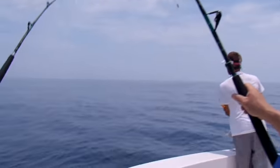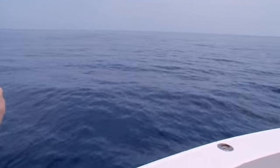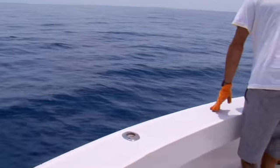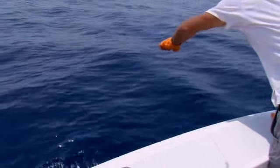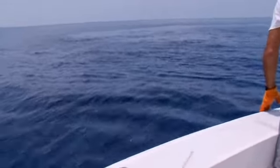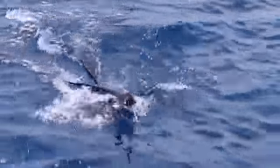Okay, here we go. Feels a lot heavier. Yeah, there it is, right there under the surface. That could be a big sail there. In fact, I know it is. Some of the sailfish down this part of the world are so much larger, Brent, than the ones you get in Florida. Well, I'm anxious to see this guy here. You just start to see him now.